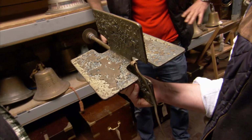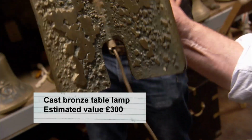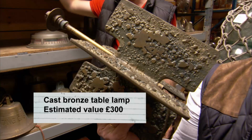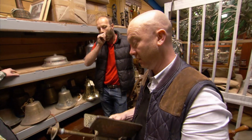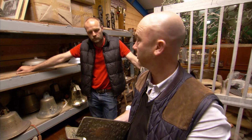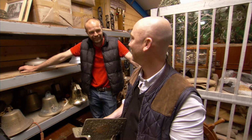This cast bronze table lamp came off the Greek-owned Kenya Castle cruise ship in 1952. With some new wiring, it could fetch around £300. See, I'd be happy to buy a pair of these for 200 quid. Yeah, I'm sure you would. So would I. And you want... We've all got to make a buck.